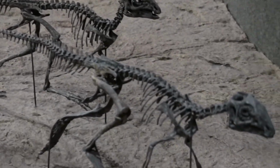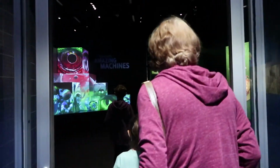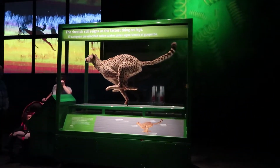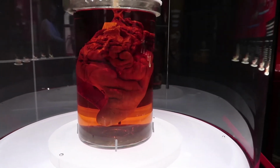Finally, I loved the Nature's Amazing Machines exhibit, which related animal anatomy to machines. I studied kinesiology in undergraduate and physiology in grad school, so I'm well versed in why the human body does what it does, but seeing the specific adaptations that animals make to their environment was amazing.